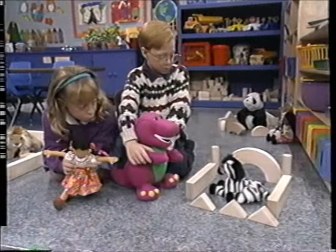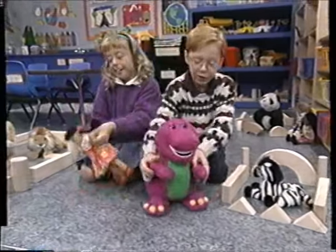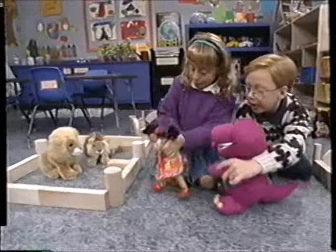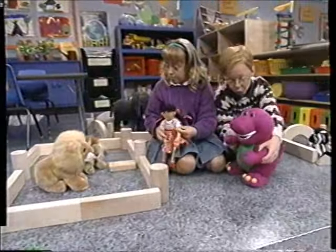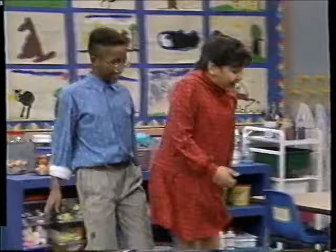Animal looks like a horse with stripes. Woohoo! You're right. That's a zebra. This animal growls really loud. Do you know what it is? It's a lion!